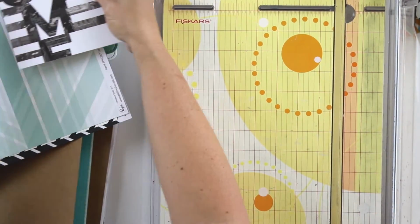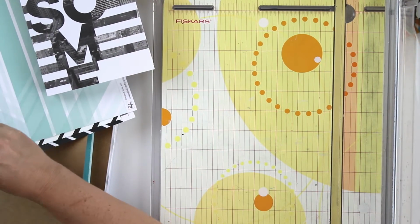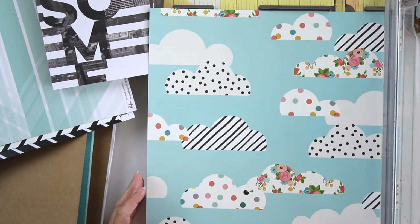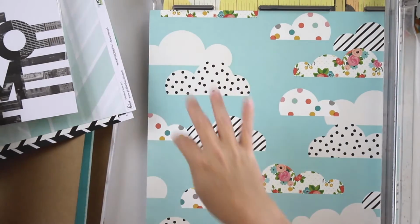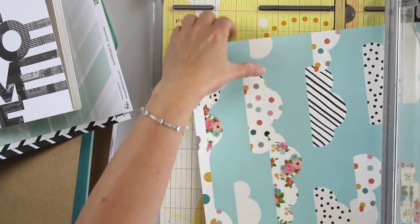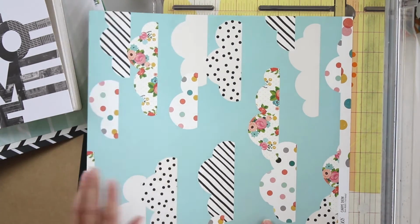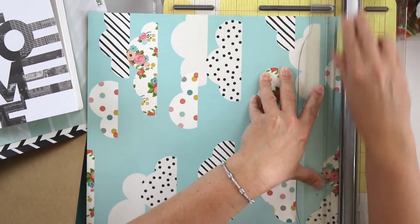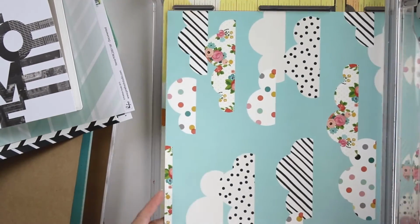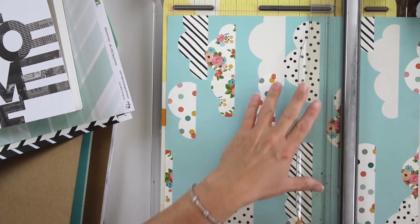That's one cover. Okay, and then on the back of that, I think I want to do, ooh, I forgot about these clouds. Maybe the clouds on the back of this one. That's fun. So on this sheet, because I'm going to try to get two sheets out of this one, right? So I'm going to cut my 8 1/4 plus a little tiny bit. I'm going to cut that first.